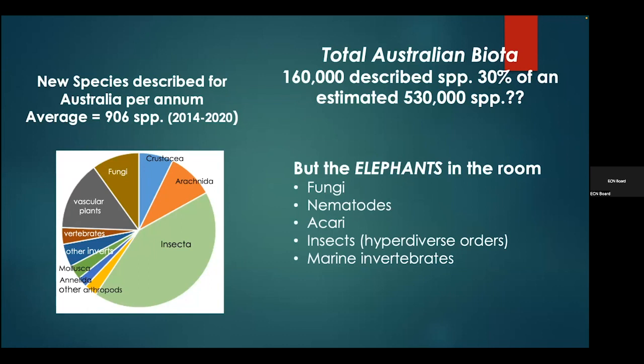And so you take those groups and the hyperdiverse insect groups and several of the marine invertebrate groups, in particular polychaetes, and there's very much a mismatch between resources and what is going to be required to tackle the really big hyperdiverse groups.